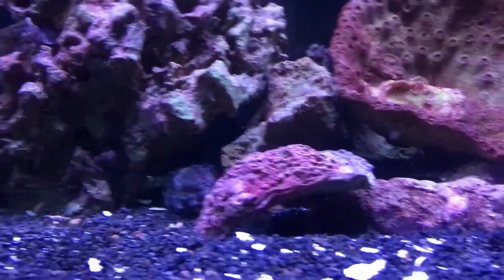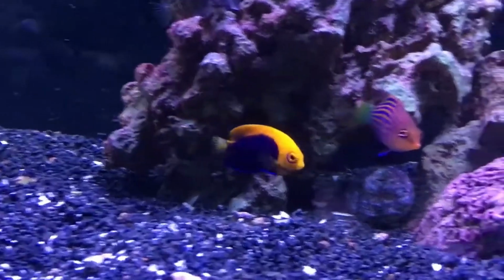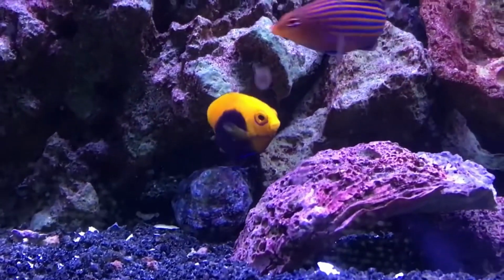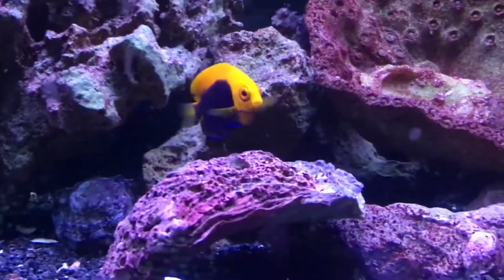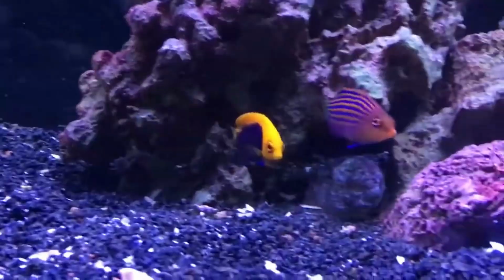Our eighth aquaculture fish to choose from is the angelfish that won't get so big. It's a flameback angelfish. These are basically a dwarf angelfish. They only grow to be about 3 to 4 inches, so if you have a 40-gallon or more, that would give them plenty of room.